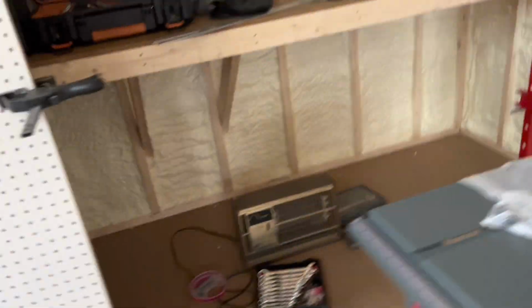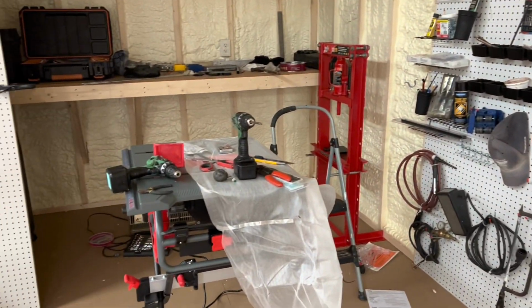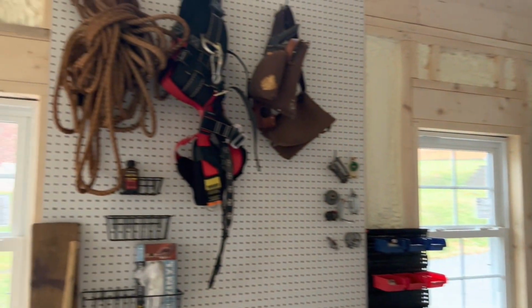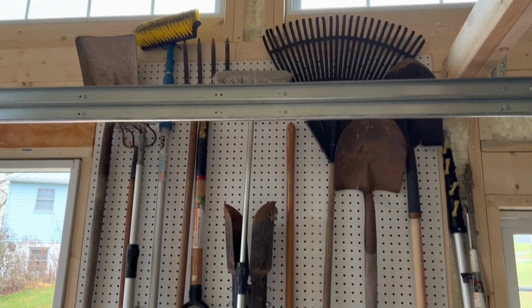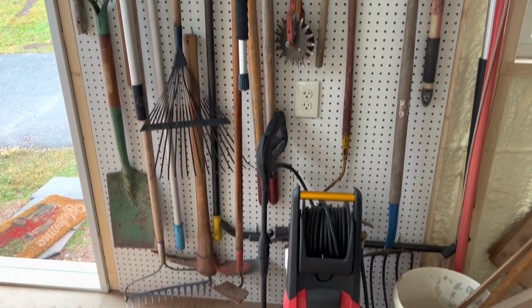New table saw, getting some new tools. Finally have a press in there, a 12-ton press. And so I can do some of the things I really need to do for this airplane factory. And finally getting some unsightly things stored, garden tools. Pretty soon this is going to have all pegboard, so it'll have plenty of storage for things that we need.